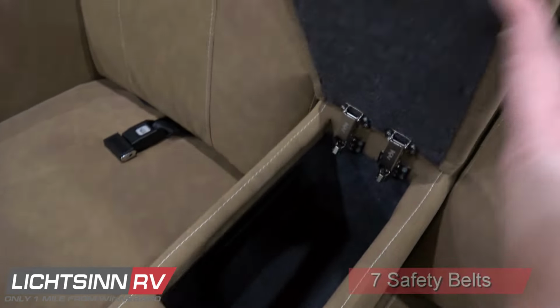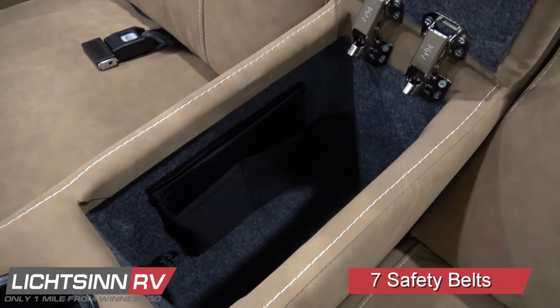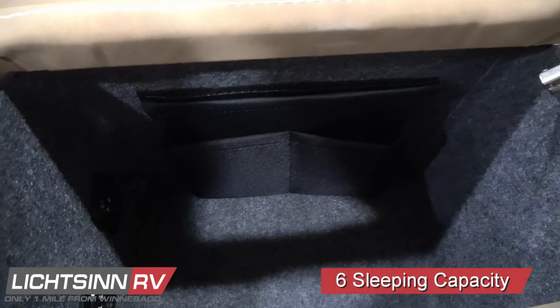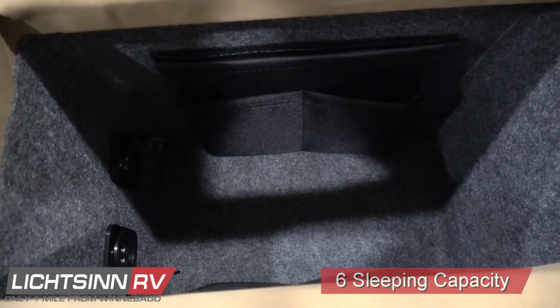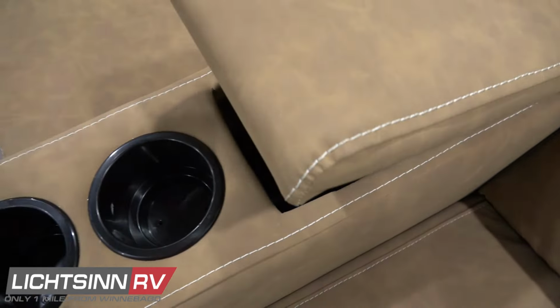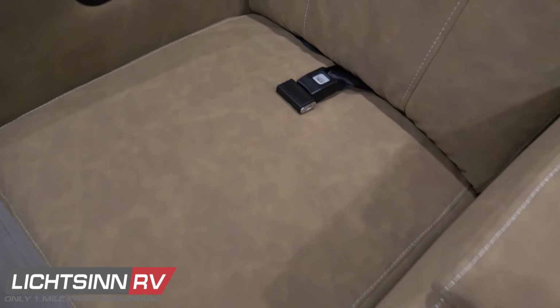So a total of 7 safety belts inside the 26NP with a sleeping capacity with the home theater setup of 6 people. Great storage as well as USB charge points, as well as integrated cup holders.